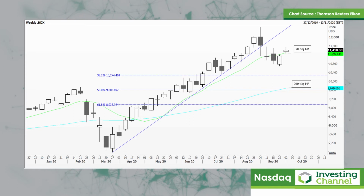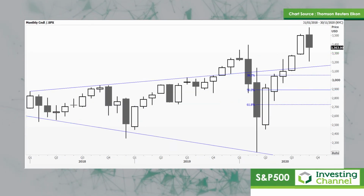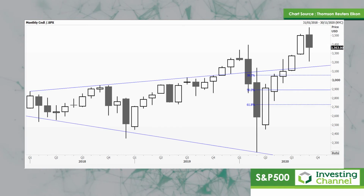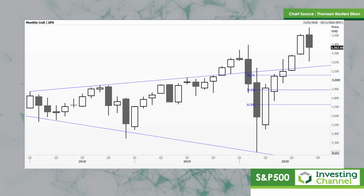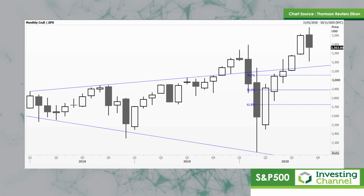My second chart, which is a monthly one, is the S&P 500 index. It starts at the beginning of 2018 when we start a potential broadening top chart pattern. September's candle is well above the top of that broadening chart pattern, but it's a black one. Another one, it's a doji style candle, and it denotes indecision and perhaps instability as well.